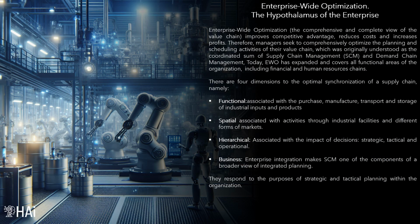This evolution gives rise to enterprise-wide optimization. Enterprise-wide optimization, the comprehensive and complete view of the value chain, improves competitive advantage, reduces costs and increases profits. Therefore, managers seek to comprehensively optimize the planning and scheduling activities of their value chain, which was originally understood as the coordinated sum of supply chain management, SCM, and demand chain management. Today, EWO has expanded and covers all functional areas of the organization, including financial and human resources chains.